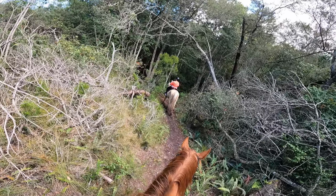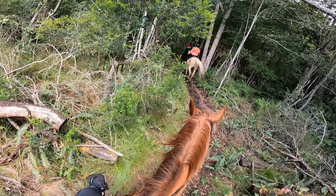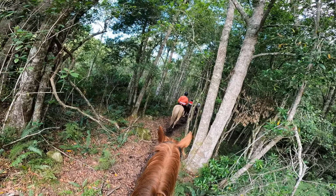Going through a forest with our horses. Check that out. Through the forest, guys. Oh, finally, refreshing. So refreshing.